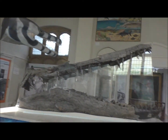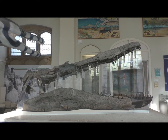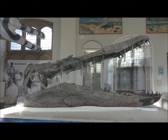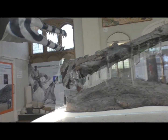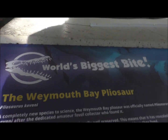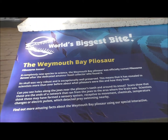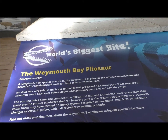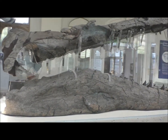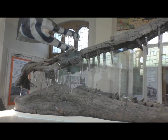Look at this beauty. It's a plesiosaur. Pliosaur. I think it's called Kevin. How about that? Normally they would have interactive stations around, but these are turned off today.